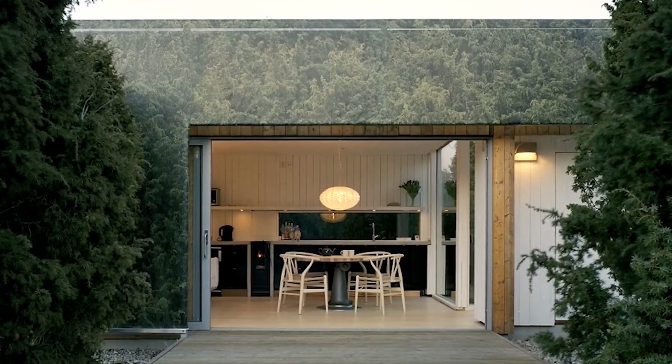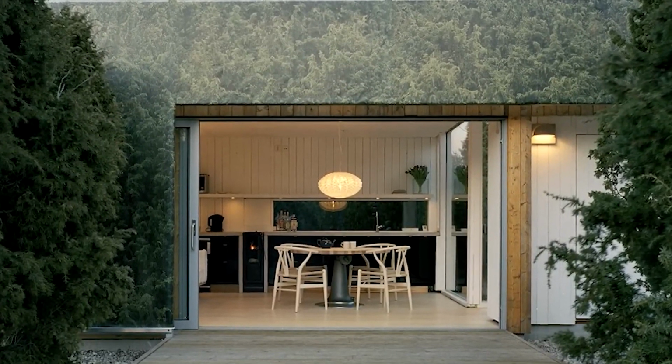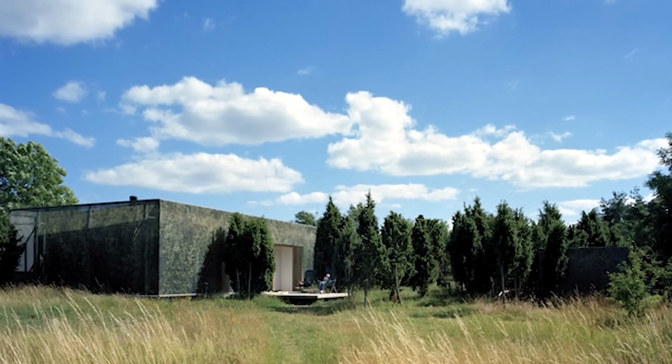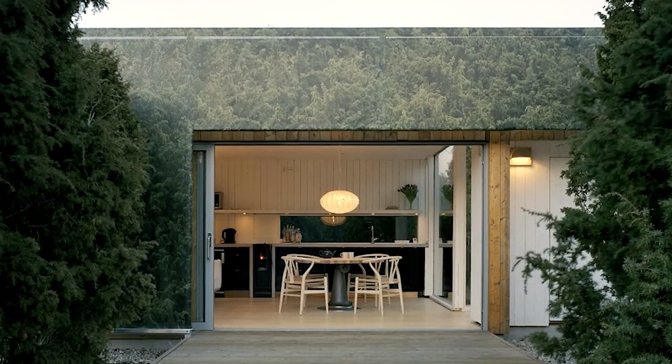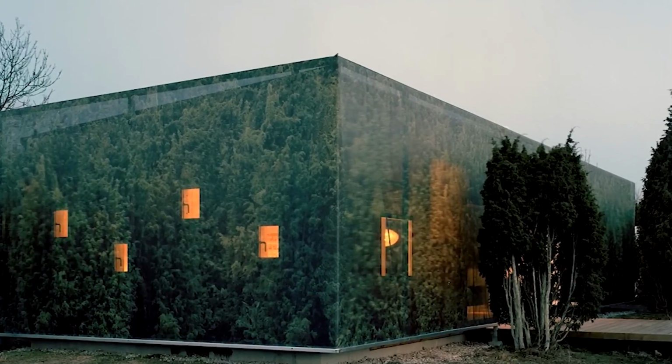But even though it looks like it's part of the forest outside, inside it's cozy and modern. The walls are made of wood and stone, giving it a Scandinavian feel. Big windows and a courtyard let you enjoy nature without leaving the comfort of the house. It's a cool way to feel connected to the outdoors while staying warm and safe inside.